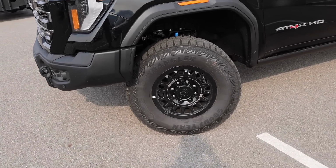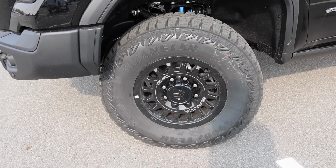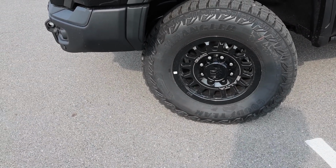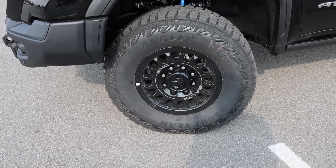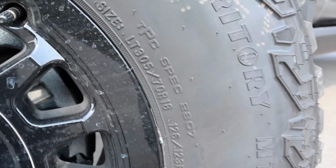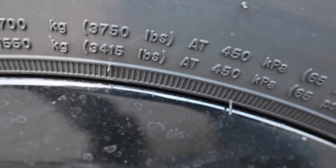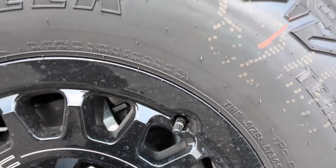And when you get the AEV Edition, they do give you a fully blacked out wheel. They have these available on the website, I believe, on AEV conversion, so be sure to reach out to Nate if you would like to buy them. These are the Goodyear Wrangler Territory MTs, 305/70/18 right there. And you don't lose tire capacity on this truck. So 3,750 pounds at 65 PSI.